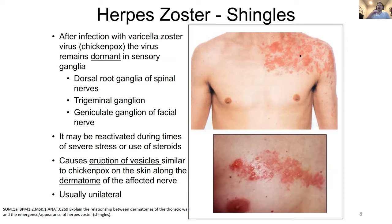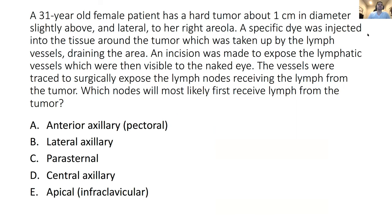And a lot of people that don't mount a strong response to the chickenpox, they don't have a bad chickenpox infection. They don't mount a strong immune response to it, so they can get reactivation of it commonly. That's why they say if you did have a strong reaction, if you got really sick, like with COVID, you're more likely to be protected against it just because your body had to mount a strong response to it. So this is one of those classic things they like to test on. It'll come up again and again, but it allows them to test the dermatomes.